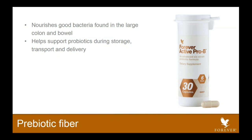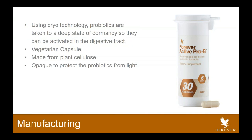So it helps to nourish the good bacteria through the journey, also as it meets into the large colon in the bowel, so that it again can begin to reproduce and sustain itself in that colon and bowel. This prebiotic fiber also helps to support them during storage, which is extremely important because this product has a shelf life, and we want to make sure that from the moment it's manufactured till the moment it's at its shelf life, those probiotics, those live microorganisms, stay alive and stay fed and healthy during storage, transport, and delivery. So prebiotic fiber is really, really important because we need to keep that good bacteria fed and healthy as it makes its way down to where it needs to go.